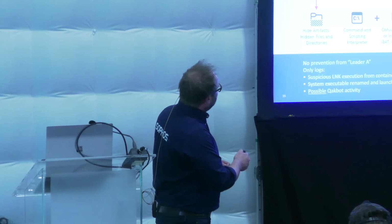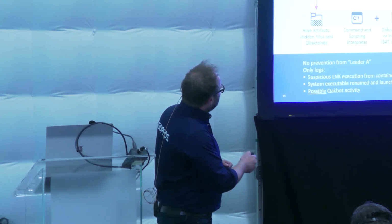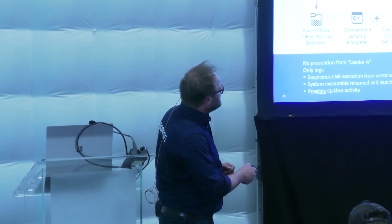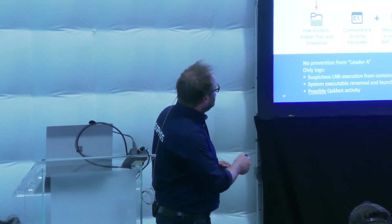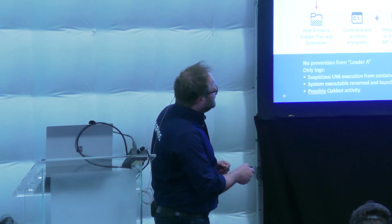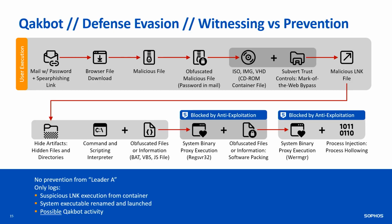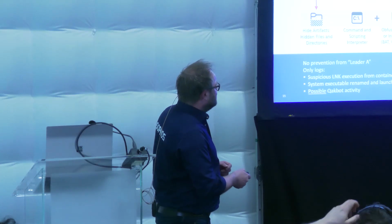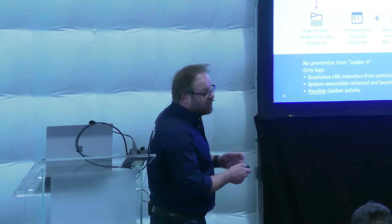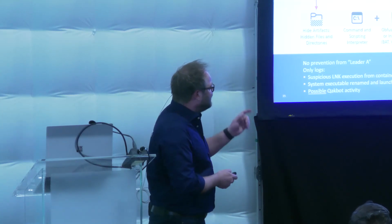But because of this specific behavior, this school received an email with a password and a spear phishing link. The user clicked on the link, which downloaded a file from the browser. This was a malicious file, and in it was a zip file, a password-protected zip file, and the password was in the mail. So the victim entered it. It got an ISO file, which is a virtual CD-ROM. It mounted it, went through Explorer, and opened the LNK file. From there, it became invisible and actions happened automatically. But since it also involves copying a legitimate application and decrypting the payload in memory, we blocked it proactively.